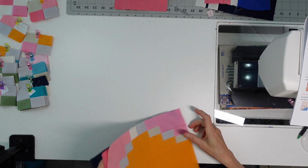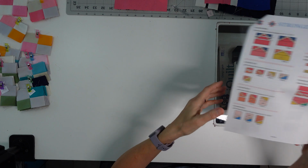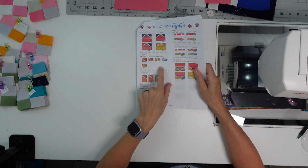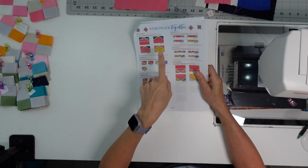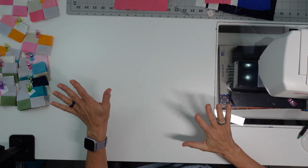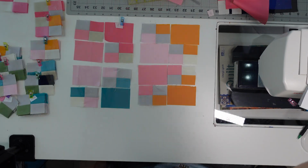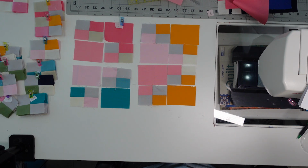So, the next thing we're doing is we're getting ready to assemble left valley blocks. So, we're going to have to put some of these units together with some bigger pieces. So, I'm going to get those pulled out and show you what they look like. Okay, these are called left joining units, and they're going to become the left valley block and the left mountain block.